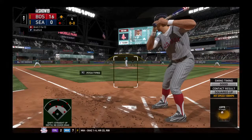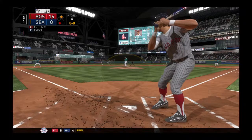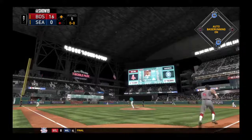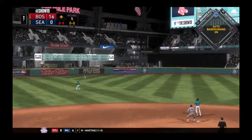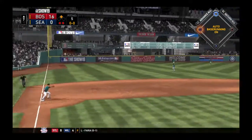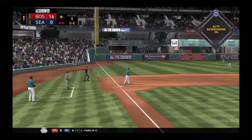Yeah, and they take another single right here. That third base coach is dying to wave his arms. I wouldn't be surprised if anything hit hard through the infield. He's going to wave them. Broxton calls off the left fielder as he takes charge for the second out.